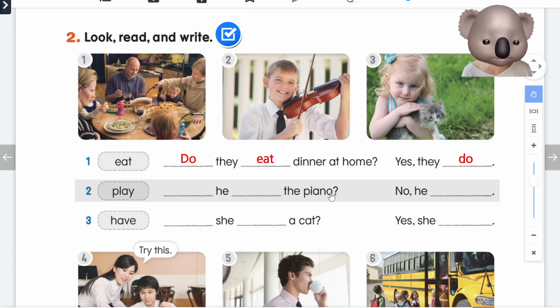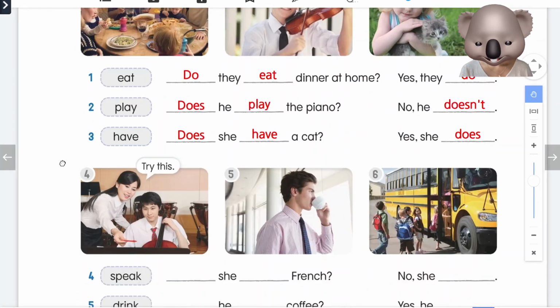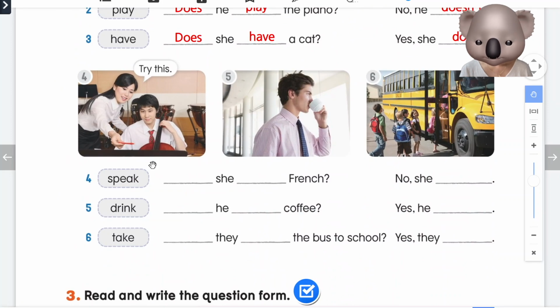Number 2, play. He, the piano? No, he. He, so we need to use does. Does he play the piano? No, he does plus not contraction, doesn't. Number 3, she, a cat? Yes, she, she, so does she have a cat? Yes, she does.